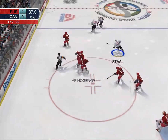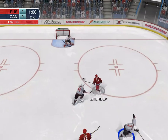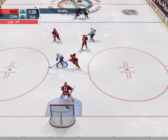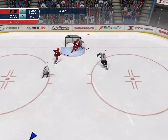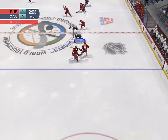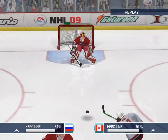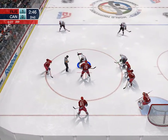Faceoff goes to Team Russia. Here comes Ilya Kovalchuk. He gets laid out by Bullmister. To Shane Doan. Here comes Shane Doan. Blocked to Yashin. Now rink wide to Gertin. Wrist shot from beside the net. Picked up by Canada. To Doan. Now he moves it to center. Here comes Stahl. Door slammed shut by Habibulin. He freezes the puck. Habibulin has to stay sharp despite his team being on the power play. He bailed them out that time.